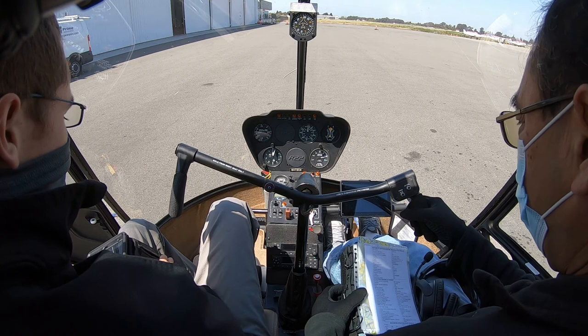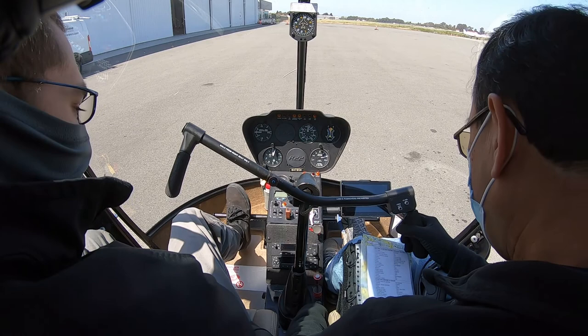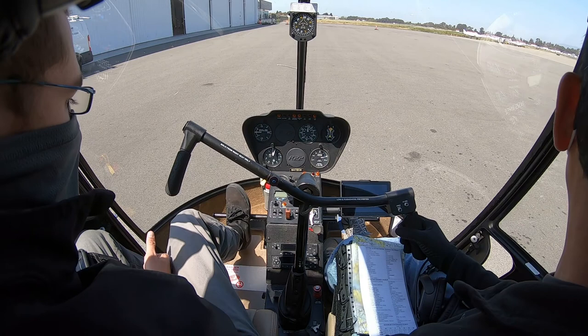Rotor brake is disengaged, circuit breakers are all in, carb heat is off, mixture is full rich, mixture guard installed, landing lights are off, avionics switches are off, clutch is disengaged, altimeter is set for field elevation, governor switch is on. Been flown once, so I'm going to give it one roll to D10, verify closed. Right, battery, strobe switches are on.